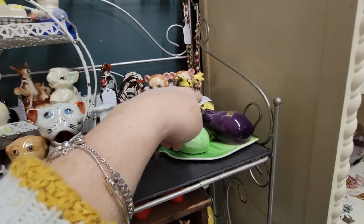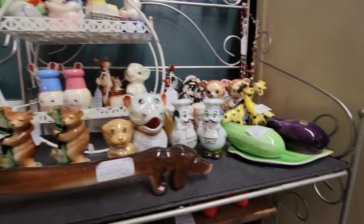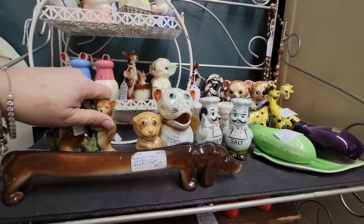But look at these giraffes, Mark. I know, I saw them. Aren't they cute? I don't want to do $19.99. I am going to get these no hugging allowed bears, though.